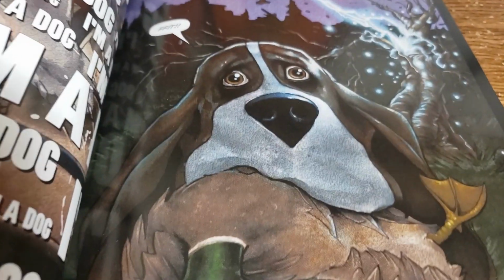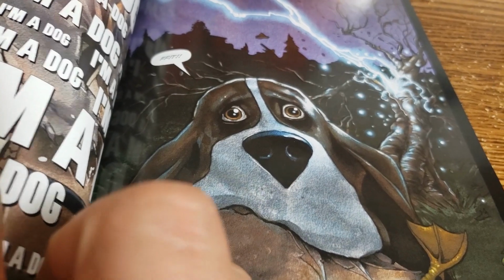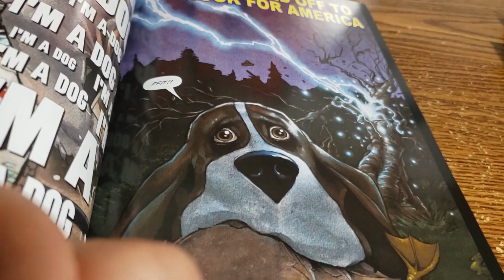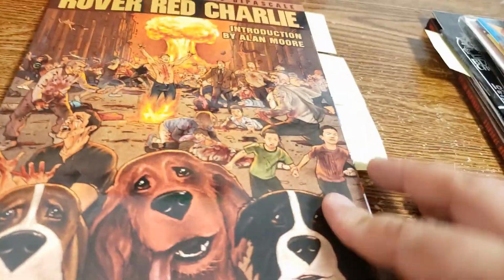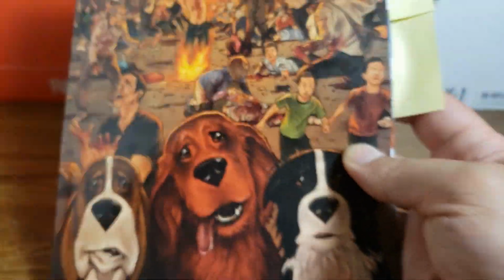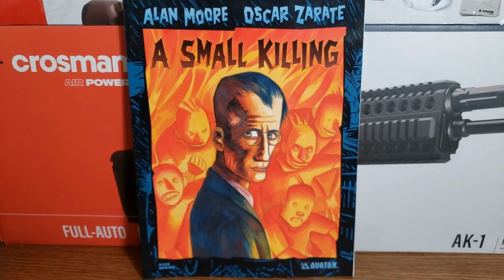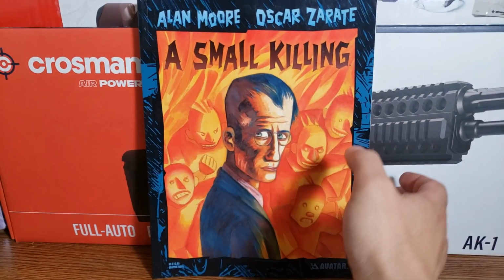But it is R-rated. It's not for kids. I've amassed a couple of copies of this because I know I can give it to a friend or a loved one if it's the right person. I've got a couple of people in mind who I'm sure would really enjoy this. But yeah, this is great. If you like Garth Ennis or horror and animals, it's one of the best out there. Lastly, this was I think half American cover price. Alan Moore and Oscar Zarate's A Small Killing. Never read this, but for El Cheapo, I'll try it.